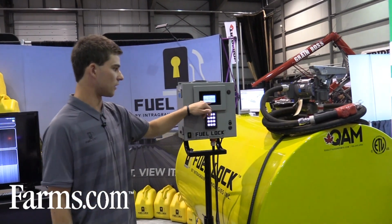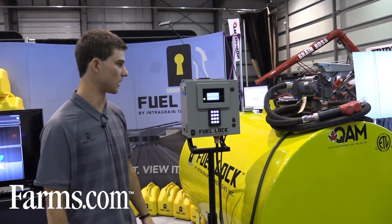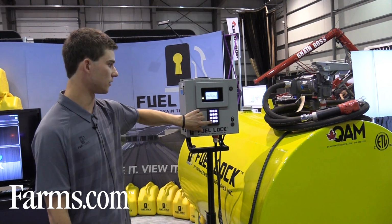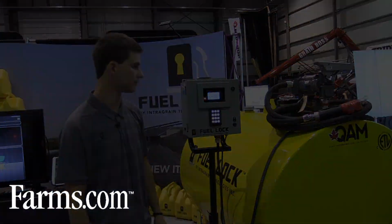And so now it'll count down and lock itself after whatever time you want to set between 5 and 60 minutes. If you're not comfortable with that and you want to manually lock it yourself for peace of mind, you can hit these 2 buttons here and then it automatically locks.